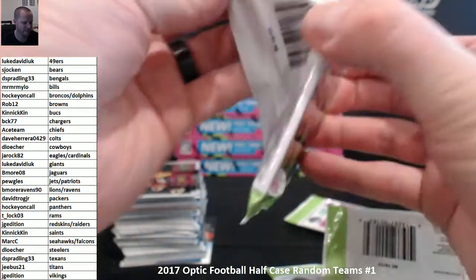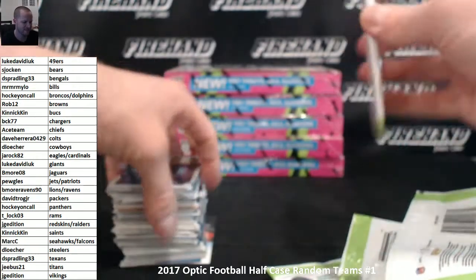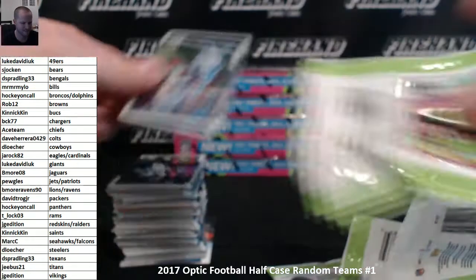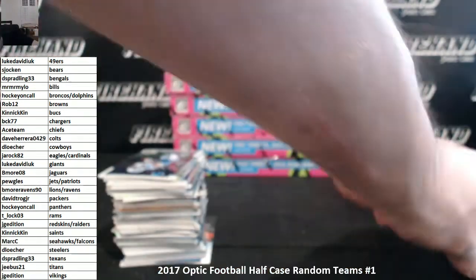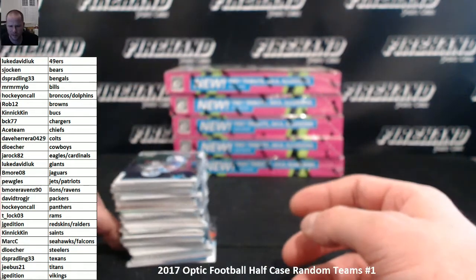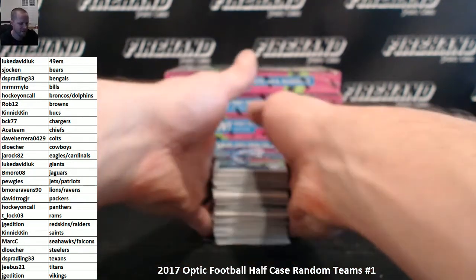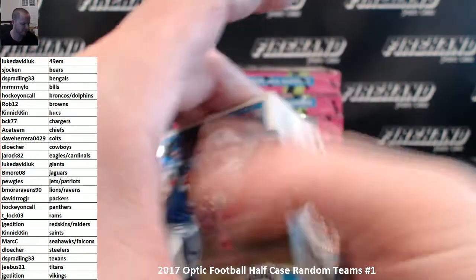These packs are freaking tough. Jeez. Imagine the Steelers play at Heinz Field and the whole game the Steelers couldn't catch up. That's good, Lon. It's good.